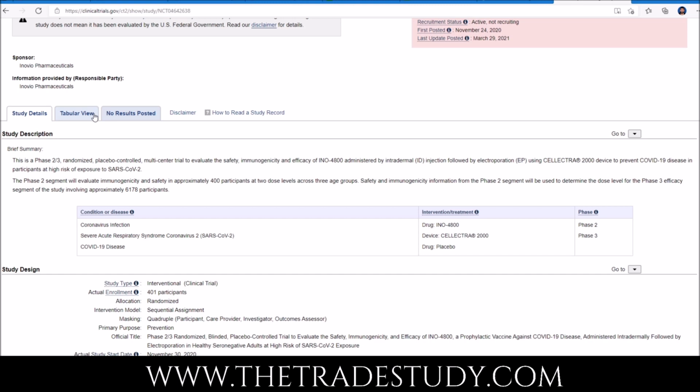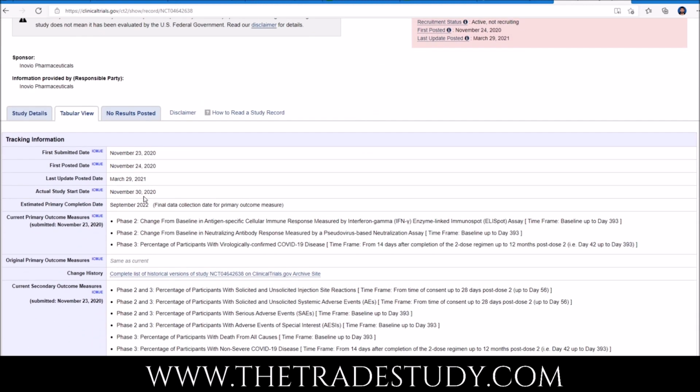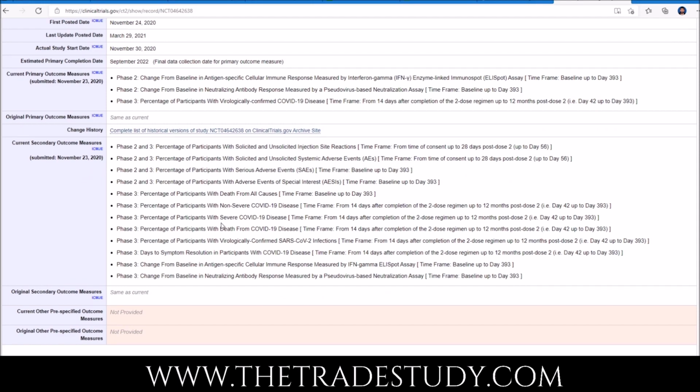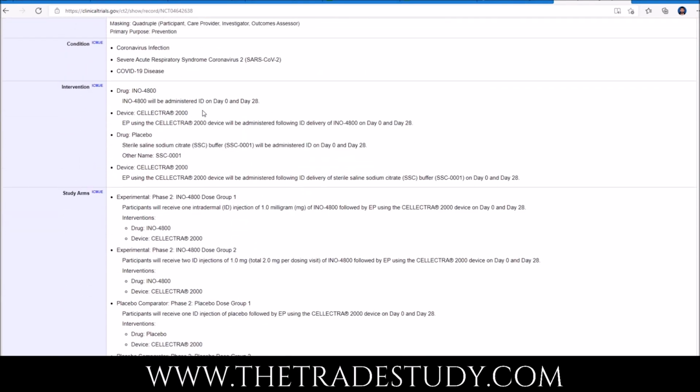I actually prefer the tabular view. You go here, and it should refresh. Here we go. And so you can actually see it in a little bit more organized manner. You can see the first submitted date, the actual date where the study started. You can look at the primary outcome measures that they were looking for to find out whether the drug works or whether it's safe. It's listed here. You also have the secondary outcome measures and a whole bunch of other details down here. The type of devices, the interventions, so what drug was used, what device.